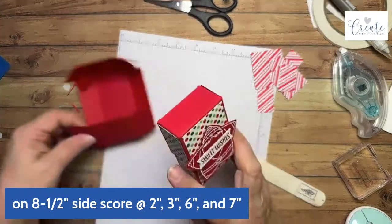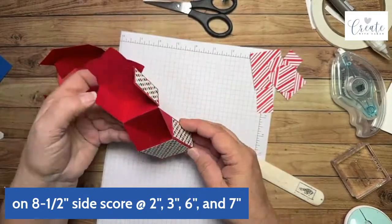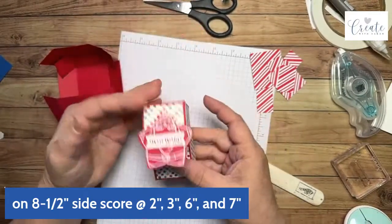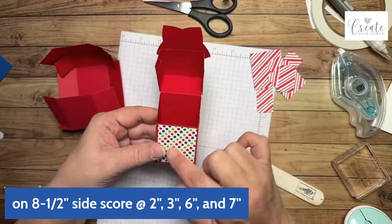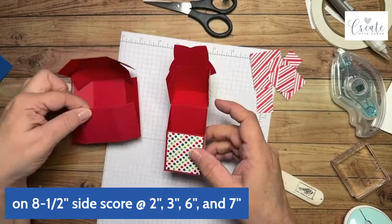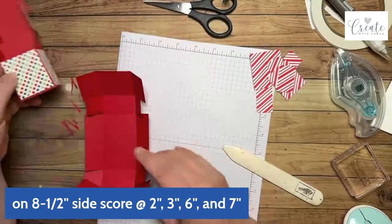I usually like it to be a surprise, but I'll show you. We're using different paper, so it looks like this. It opens up like that, and you can stick stuff inside of it. Okay, so the longer section is going to be this piece right here, and then the shorter one is going to be your top.